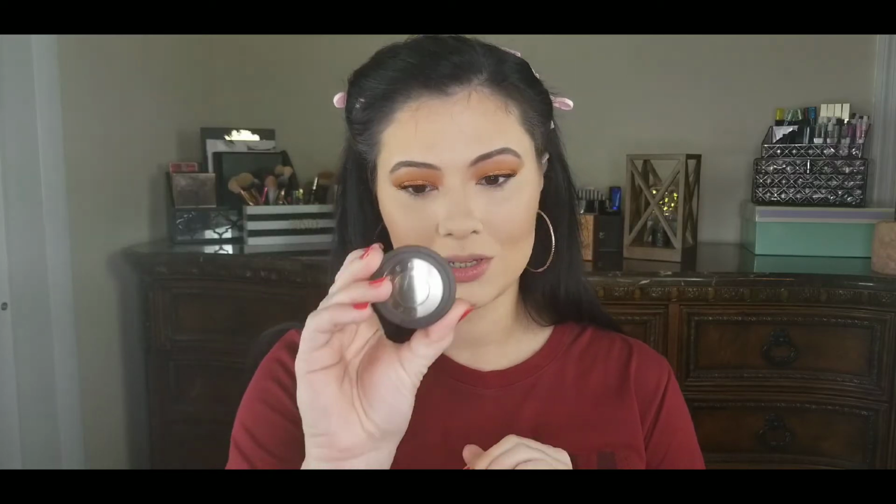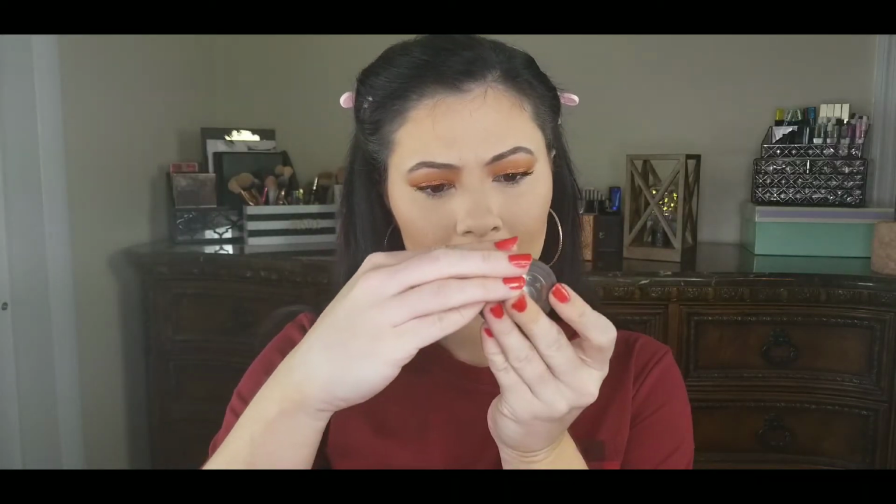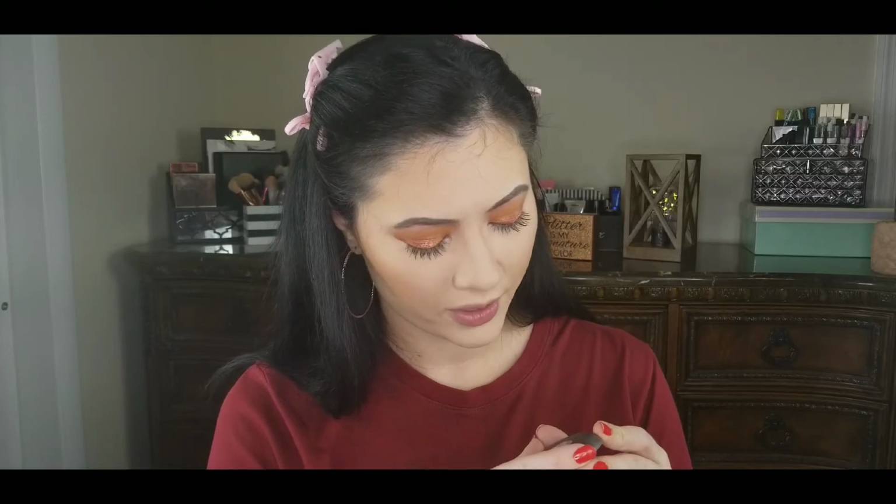for highlighter, the number one thing was the Becca Shimmering Skin Perfector Pressed. And the one I have is in the shade Moonstone. Mine is tiny for some reason. I didn't realize whenever I got this, I must have accidentally hit mini. I don't know. But I don't use this a super lot because I like a limited edition one that I got in the blue snowflake packaging for Christmas.